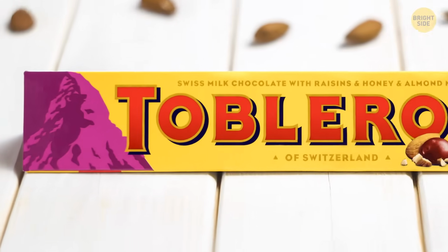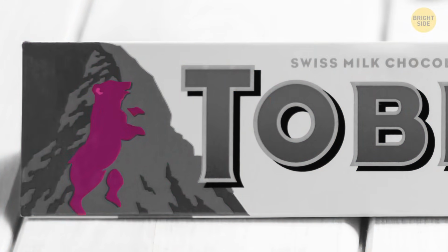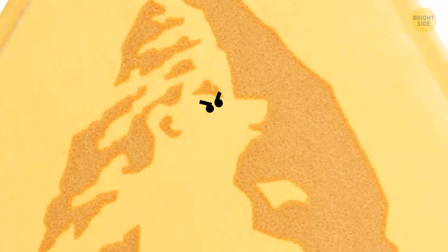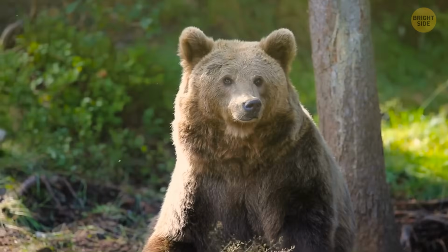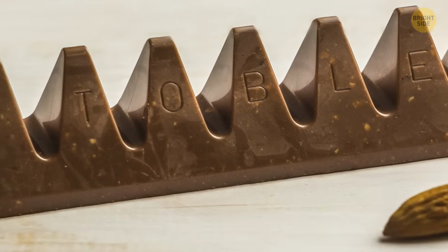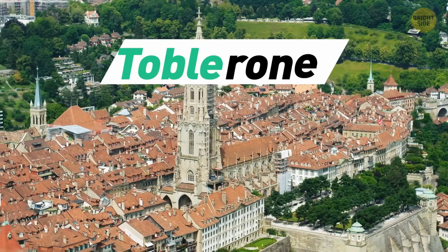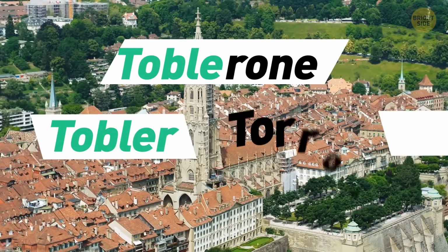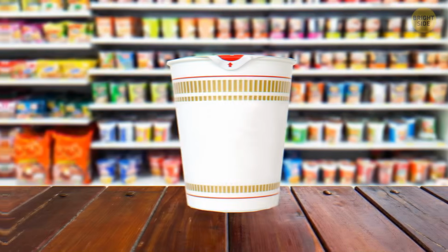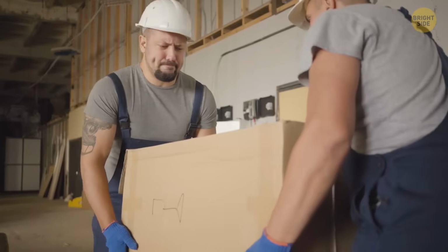Hidden within the Toblerone logo of the mountain is the image of a bear standing on its hind legs, about to eat that yodeler over there. No, not really. This is because bears are a big part of Bern, one of the biggest cities in Switzerland, where the founder created the triangle chocolate treat. Toblerone is also a play on the founder's family name, Tobler, and the Italian word torrone for honey and almond nougat.